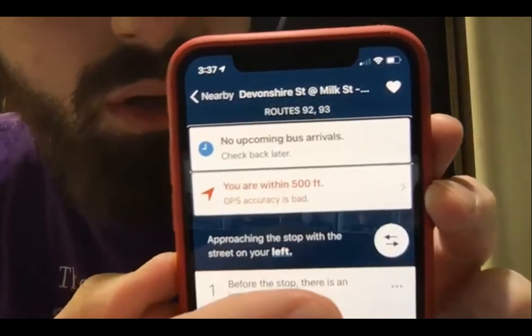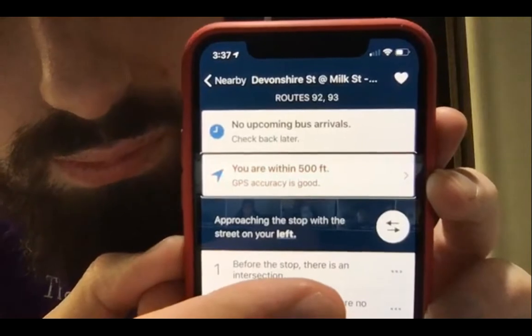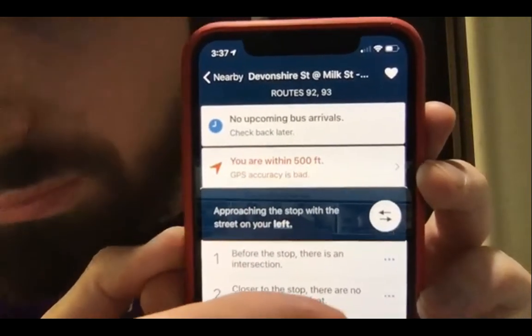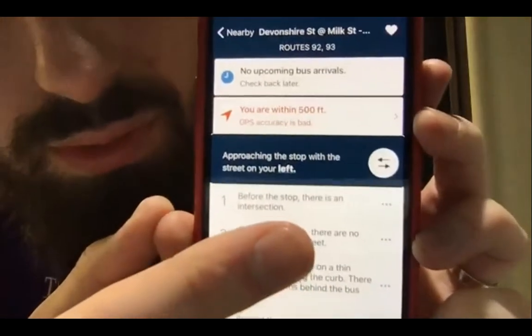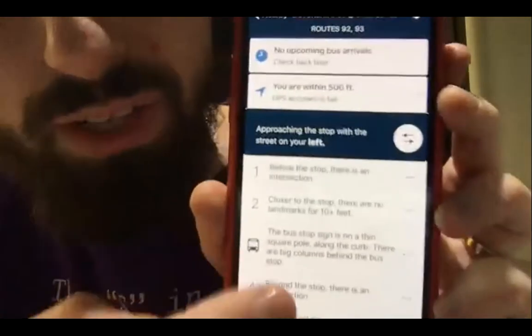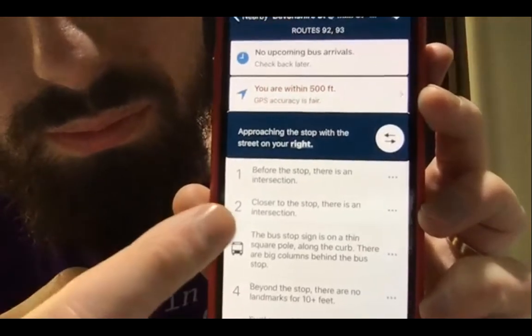No upcoming bus arrivals. Check back later. Current location, you are within 500 feet. GPS accuracy is bad. Approaching the stop with the street on your left. Double tap to change direction. Button. Heading. So if I double tap anywhere on the screen, it does the action, whatever's under that rectangle. Approaching the stop with the street on your right. Double tap to change direction.